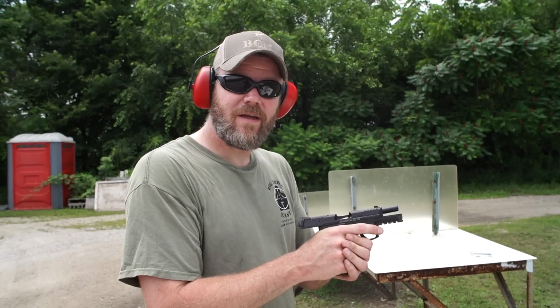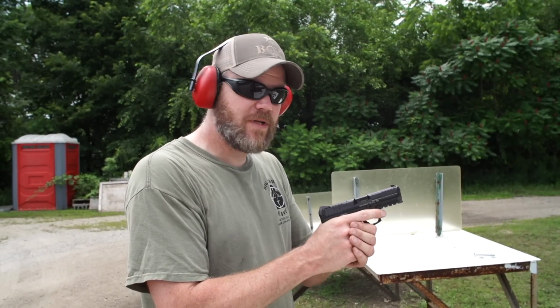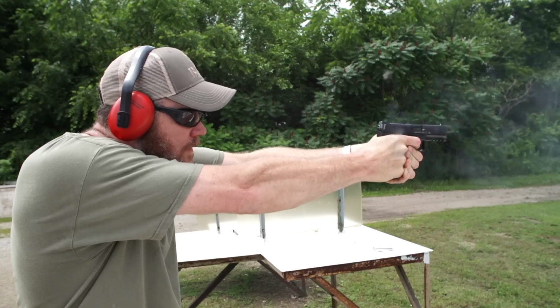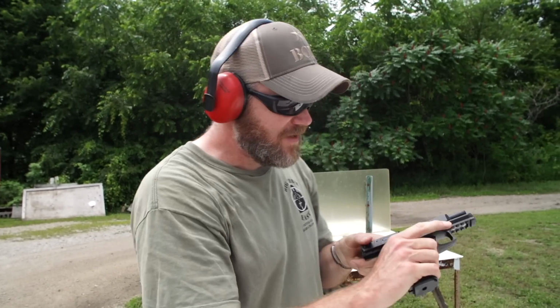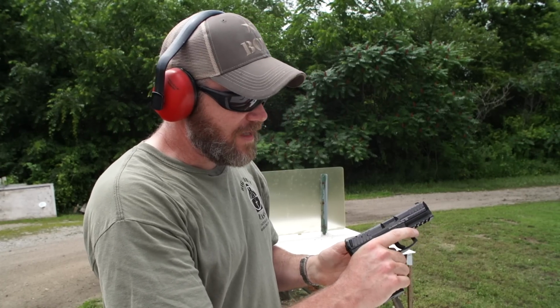Just to give you an idea of how slow the slow motion is that we're filming out here this afternoon, I'm going to fire this pistol at the same speed I'm firing it when we're filming in slow motion. That was me riding the slide stop. Now another thing that's happening out here today is I'm getting this thing really hot. I can actually feel the heat through the polymer grip.